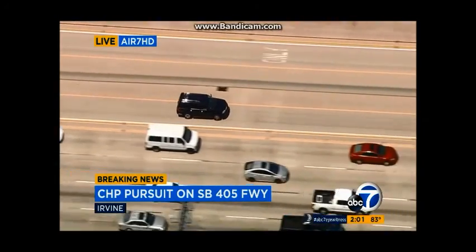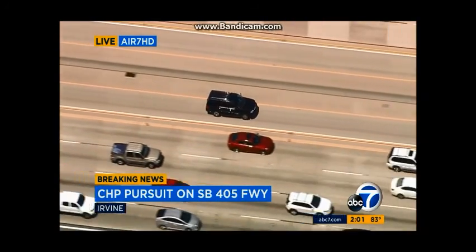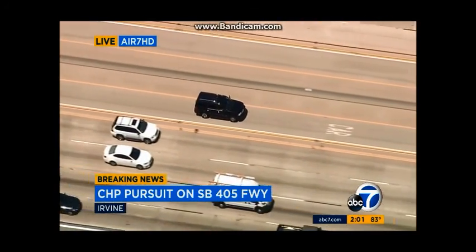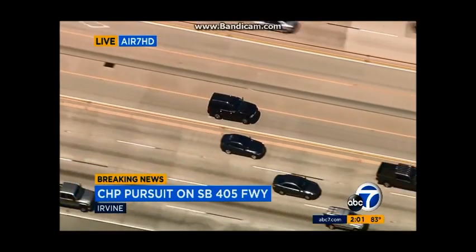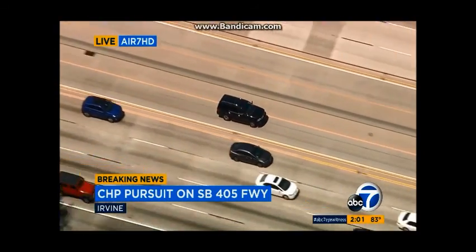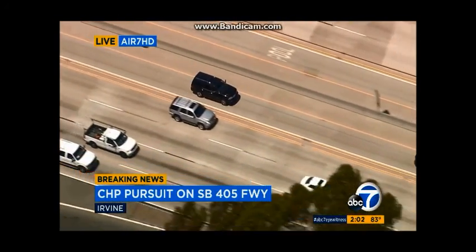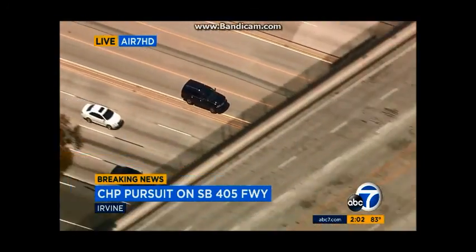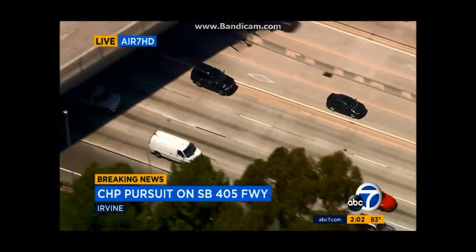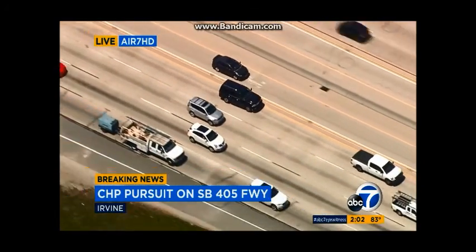But we got plenty of fuel in Air 7 HD, at least probably another hour and a half worth of fuel, maybe a little over an hour. As it continues south down here, we're going to stay with the suspect. Hopefully they will run out of fuel before we need to get fuel as the pursuit continues. Yeah, absolutely. Thank goodness we do have two helicopters. But again, let's just hope this comes to a peaceful resolution and the person just pulls over and gives up.